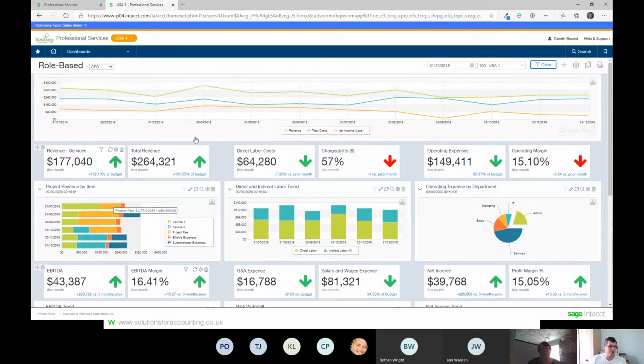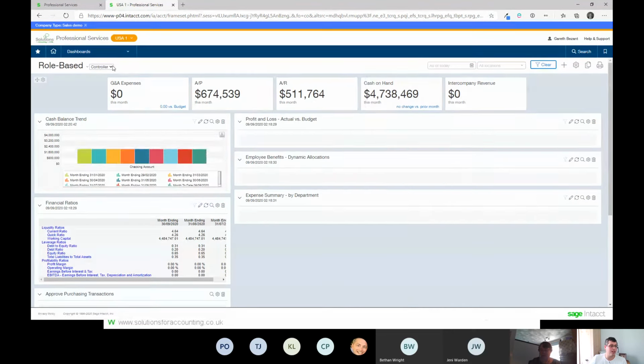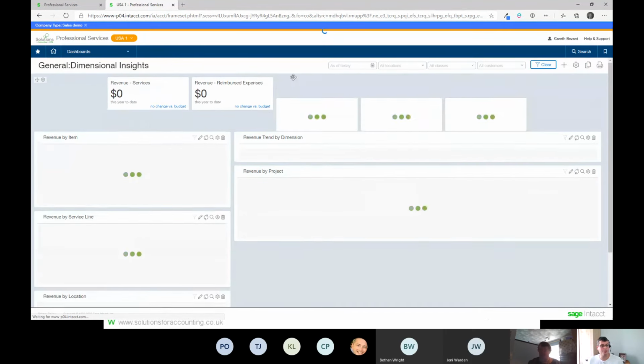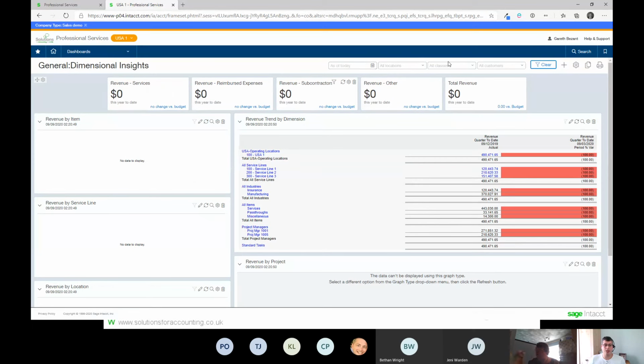A few examples of other types of graphs in there. I mentioned dimensionality and how you can carve the data up, and that's really apparent in, let's go for the dimensional insights dashboard, in this dashboard here. Now, what we've got across the top here are a number of filters which will apply to the entire content of the dashboard. Now, it's showing very little data at the moment because it's a demo system set up from the data is all in 2018 basically.